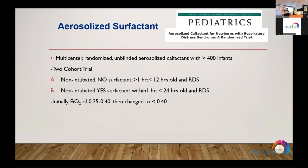But this is a study that I participated in, and essentially it was one of the largest studies that we have right now, 464 patients for aerosolized surfactant. You had the non-intubated. There were 2 cohorts. Basically, one, if you had never been intubated and given surfactant, you were in cohort 1 if you gave the surfactant below 12 hours. The other one, if you had gotten surfactant in the delivery room, you had up to 24 hours to give it. And we used an FiO2 initially of 25 to 40%, but then different centers use different CPAP levels.